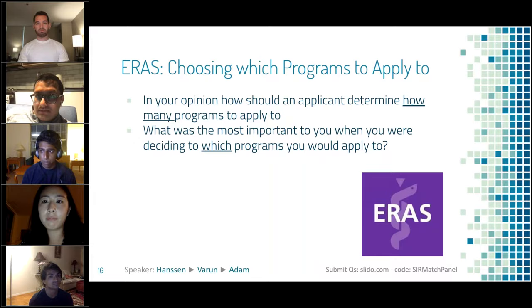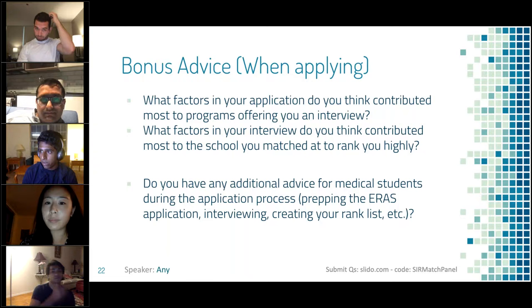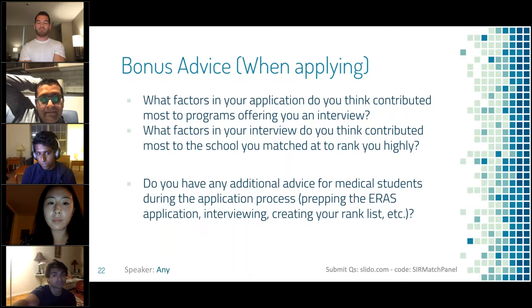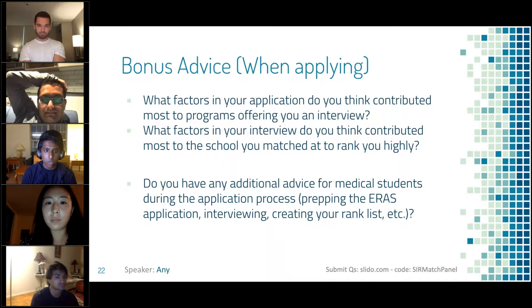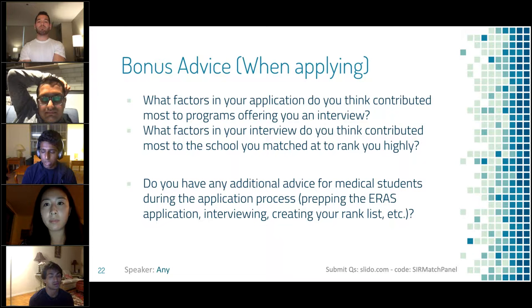Awesome, awesome. So I think that'll take us to this last slide, just a free for all. Anyone can talk about either that last question or these questions on the slide, which are general questions about what factors in your application contributed most to programs offering you an interview, and what factors in your interview and your application contributed to the program that you eventually matched at. And do you have any additional advice for medical students on the application process? So again, just general advice if something hasn't been covered in the panel. Anyone can jump in with that.